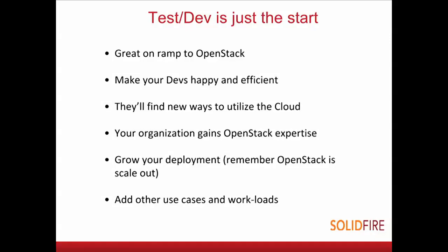You know, a lot of the things that I'm kind of touching on are more test dev. And the things that we're going to talk about are a test dev environment. But the thing that I want to point out is test dev is not the only thing to use OpenStack for. It's a great on-ramp. I think it's a great platform for test dev. It's one of the best use cases that I can think of.